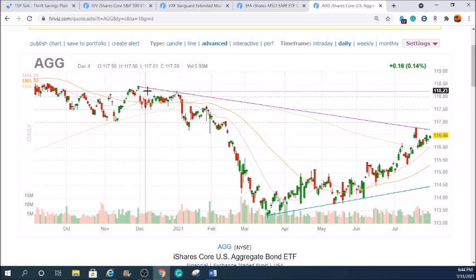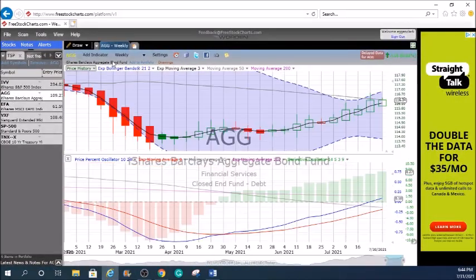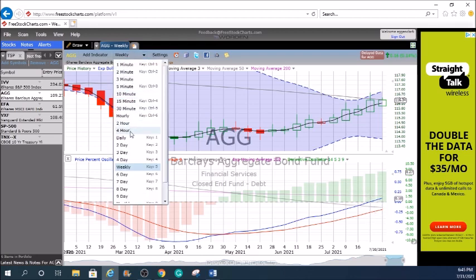If we could break this upper trend line here, that would be very positive, or just stay above the 200-day moving average until these shorter-term moving averages come back. That would be a very good sign for this chart. On a technical analysis, what are we seeing with AGG? Positive sign here, positive sign here. That is a good buy there. That is a green buy for AGG for this week, which would be good.